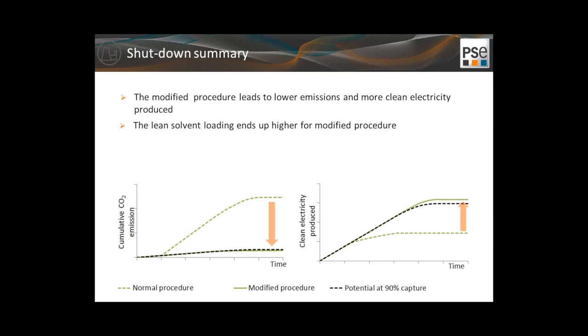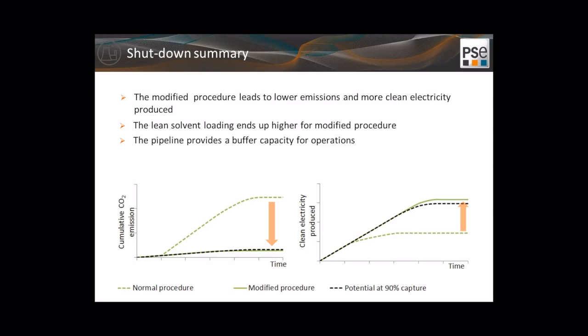Now, as you can see from these graphs, the modified procedure leads to lower emissions and more clean electricity produced. However, as I showed in the previous slide, not enforcing the solvent leaning stage means that the solvent leaning ends up higher. And if you remember back to the slide with the 3D pipeline plot, we also demonstrated the buffer capability of the pipeline, which is able to decouple the CCGT and capture systems from the well injection system.